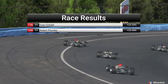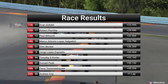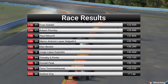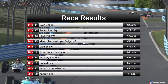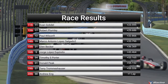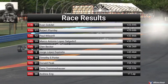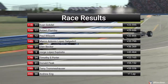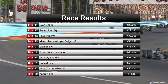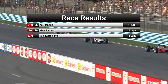Indeed, Joey, what a race. We'll go through the rest of your results as well. Even Gobdell, Robert Plumley 11th and 12th. Quiet race for Plumley actually, but able to get some positions after a poor qualifying. Paul Wilson 13th, Marco Antonio Lopez Salgado 14th, then you've got Glenn Becker and Jorge Lopez Exposito 15th and 16th, Timothy Porter 17th, Don Peake 18th, Terry Trumpshauser 19th, and Andrew Eng one lap down, rounding out the top 20.